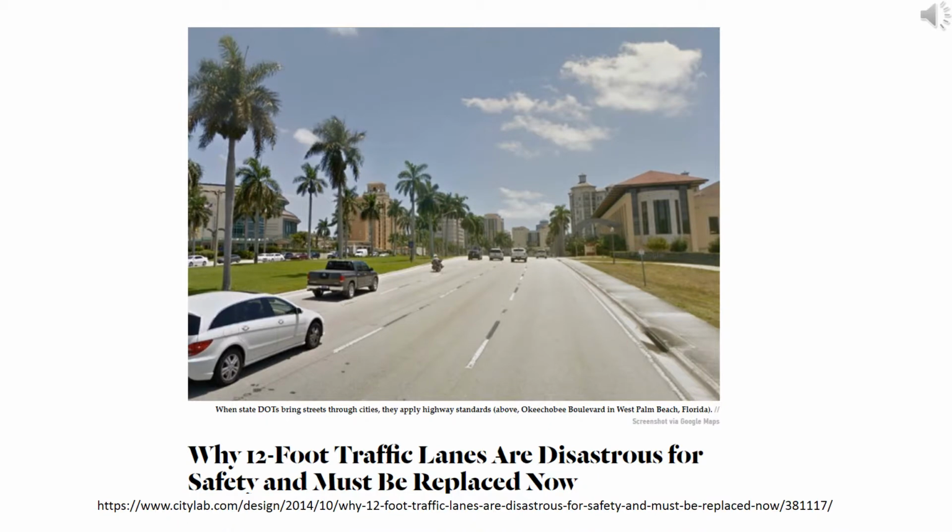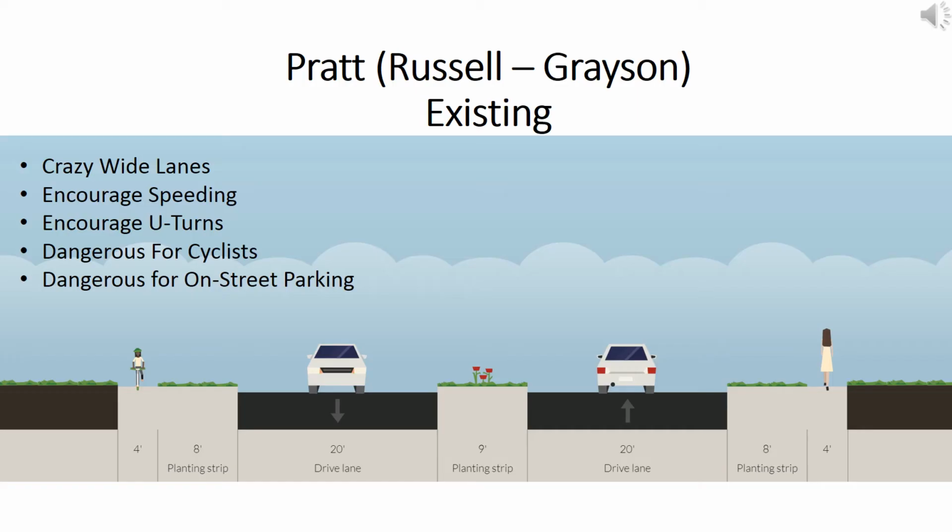There are thousands of reports and studies out there that show wider lanes make drivers feel safer and thus drive faster. Pratt Avenue, particularly between Russell and Grayson, is a prime example of that. Those lanes are roughly 20 feet wide. It's no wonder that drivers speed down Pratt, leaving bicycles, pedestrians, and even other cars in danger.